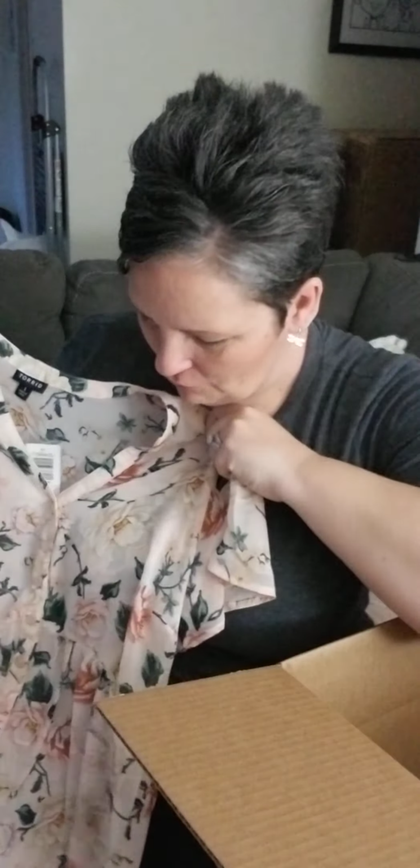This one is super pretty, I think. That's my opinion, and I'm entitled to it. You are entitled to yours. Leave it in the comments below. This is a dress? Wait. No. This goes over a cami and leggings. I knew I didn't order a dress.